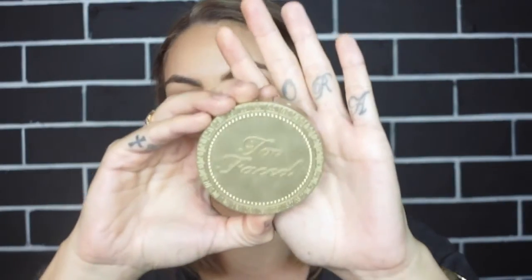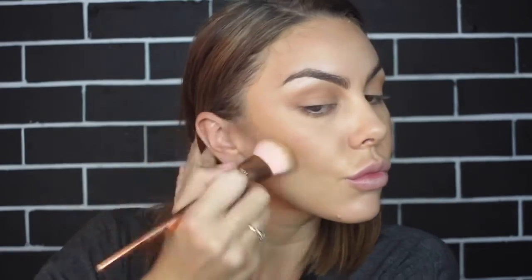Now I'm going to use my Too Faced Chocolate Soleil in the shade medium to contour out my cheekbones a little bit more and just make them a bit more defined.